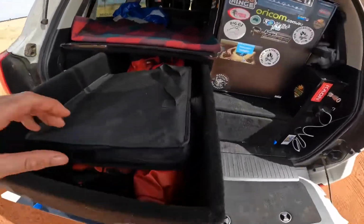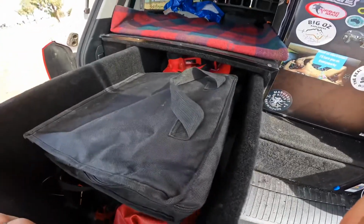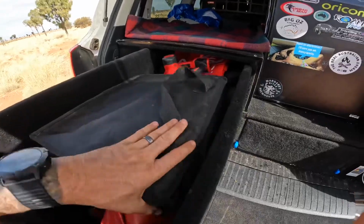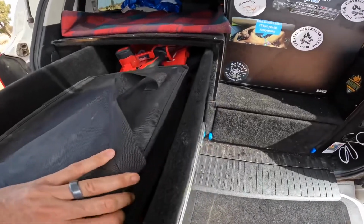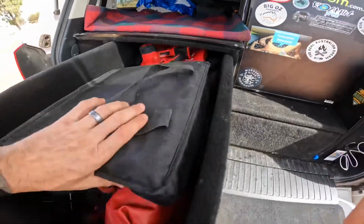So in here, having this big drawer means we can fit, you know, our electric chainsaw, which comes in very handy for firewood. We've got all our power tools, blowers, drills, impact drivers, our solar blanket as well if we're parked under a tree or something like that. We've got all the stuff for our compressor, our first aid kit.